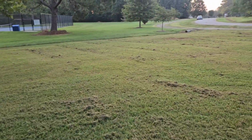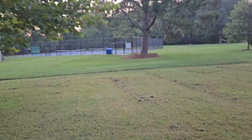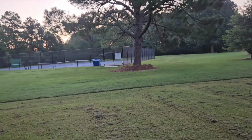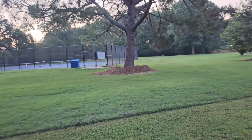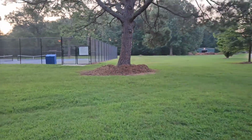And now let's make our way over to the tennis courts. I mean, a tennis court is a tennis court, as you can tell. There's just tennis courts, so I don't really know what else I would film here, but it's a tennis court, so there you go.